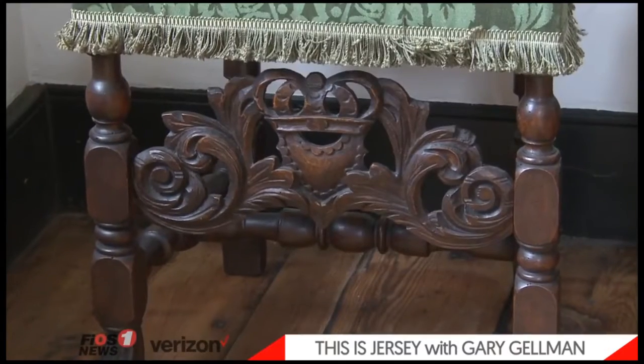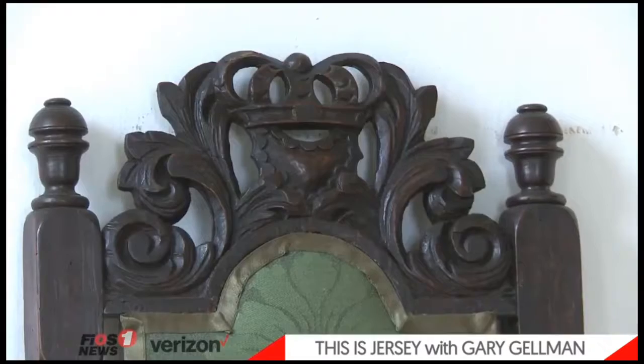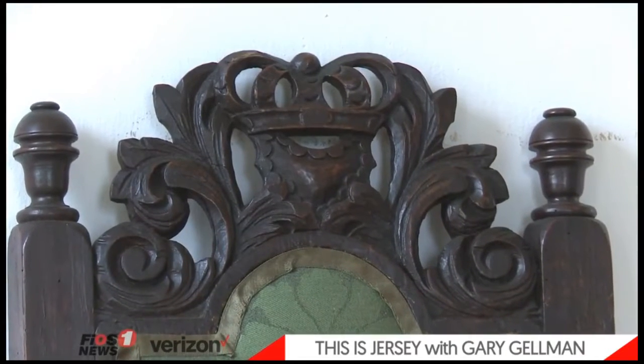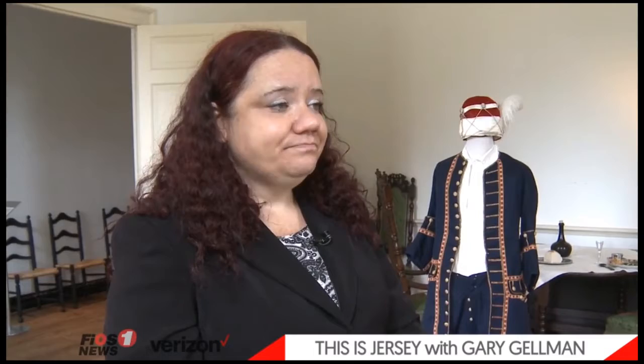And if you look closely at the chairs, you'll see a crown motif carved into the chairs. That's because at this point in time, we're about 50 years prior to the Revolutionary War, and they're loyal to the king. And Trent was certainly able to afford all the taxes that were being imposed by the king at this point. So you see this crown motif carved into the chairs. They're reflecting their loyalty in the furniture.